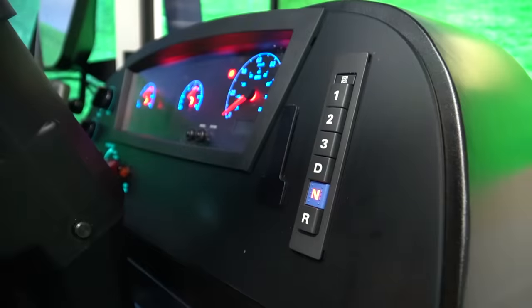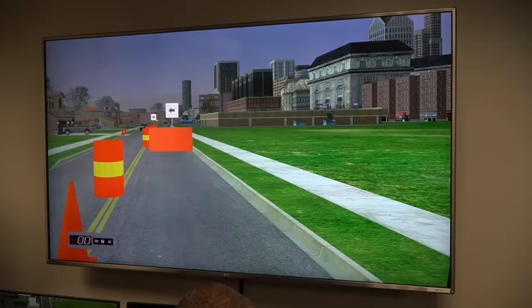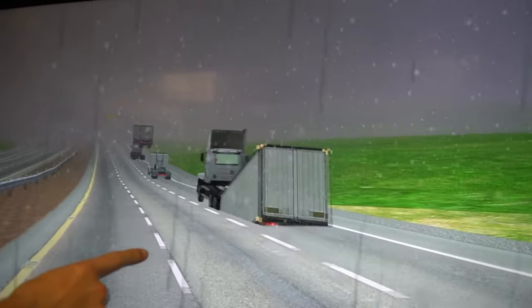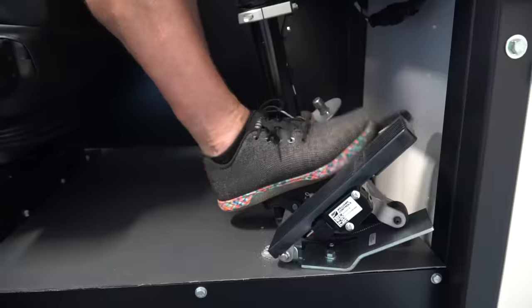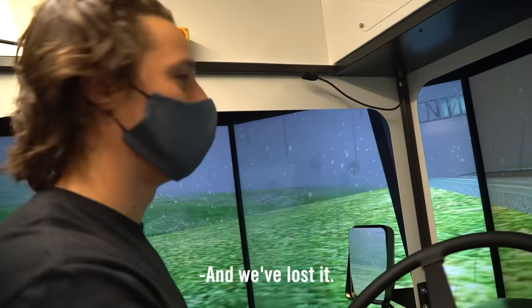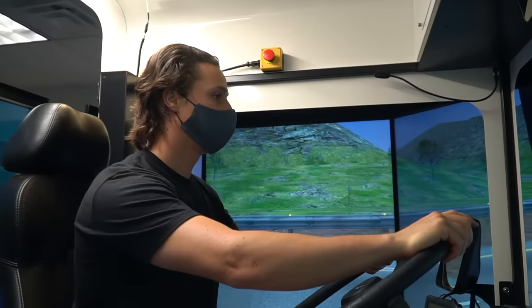That is so cool. Now, when I got in the simulator, Derek decided not to go easy on me. So far, so good. He changed it from daytime to nighttime, full fog and full snow conditions. Wow, you guys actually have accidents recreated in this. Amazing. Look at this! Now, at first, I didn't take the simulator too seriously. Oh, we're drifting. Oh dear. Heavy on the gas. And we've lost it. But as I started to get into it, I think I took it a little too seriously.